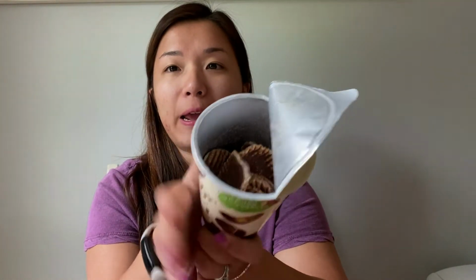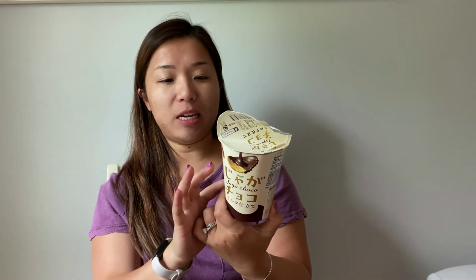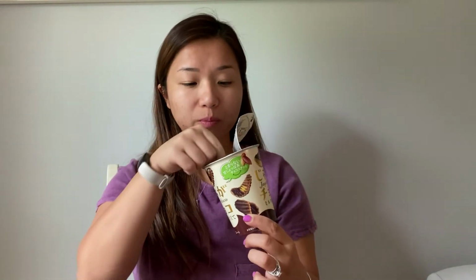So this is like a combination of a sweet and salty pretzel. It reminds me just like that. So it's just the chocolate covered potato chip, but it tastes exactly like if you were to eat it with a pretzel.